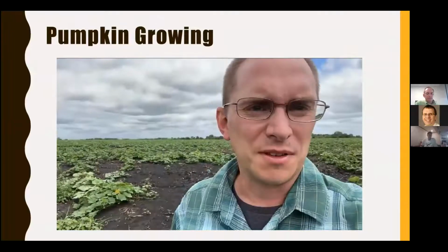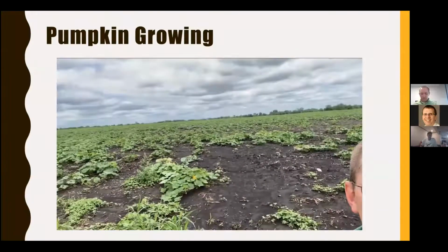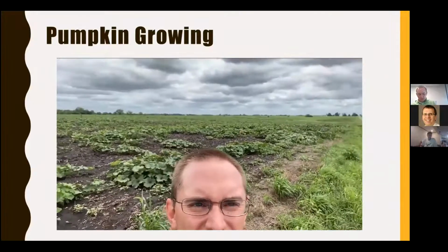Let me show you what the vast majority of pumpkin farms look like in the state of Illinois. You saw our little pumpkin patch, but this is what pumpkins actually look like when you're growing processing pumpkins in the field. You can see pumpkins as far as the eye can see.